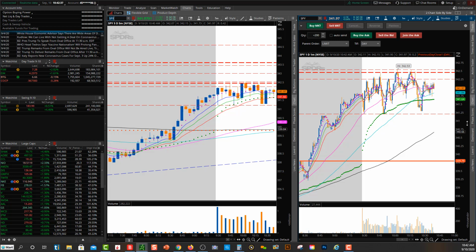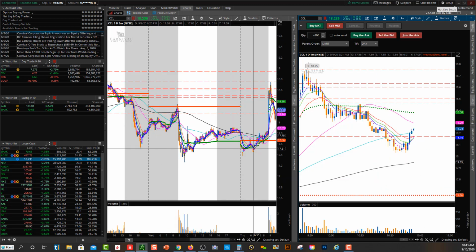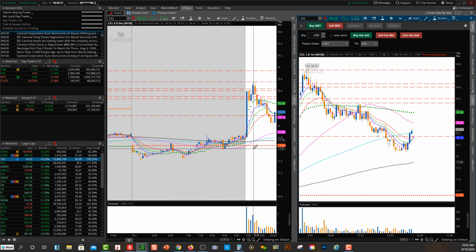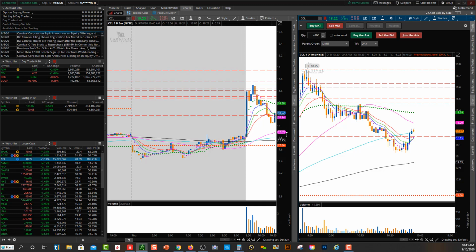Cobalt, BCM, Coding, Invest. What is the symbol you're talking about, Eric? Watching CCL to see if it's a possible reversal, maybe move up towards VWAP.